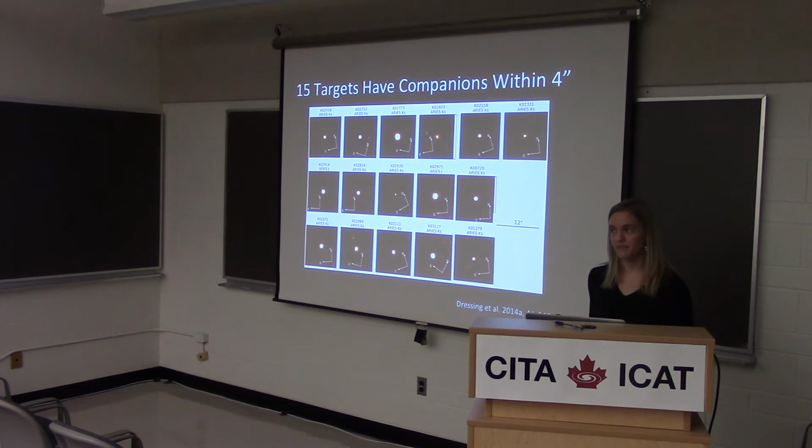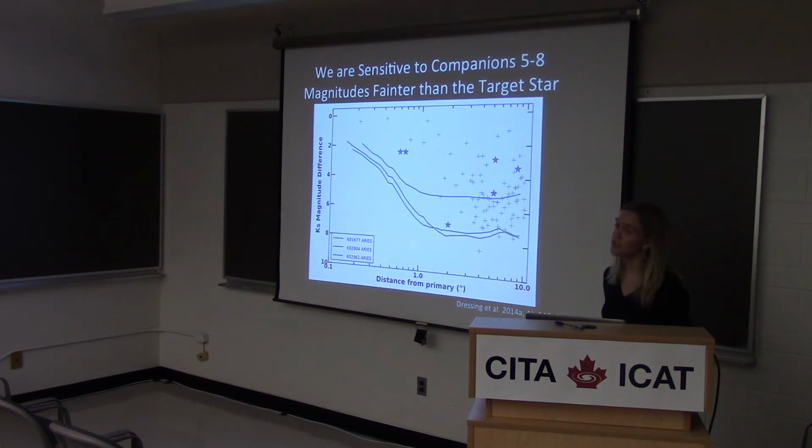And the main takeaway point from this section of the talk is that for the observations we did on Aries at the MMT, we were sensitive to companions that were roughly 5 to 7 KS magnitudes fainter than the target star. So here's KS magnitude difference, where the brighter companions are up at the top, fainter companions are at the bottom. And we have distance from the primary along the bottom.